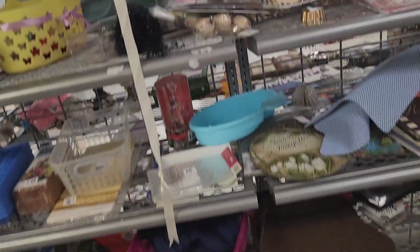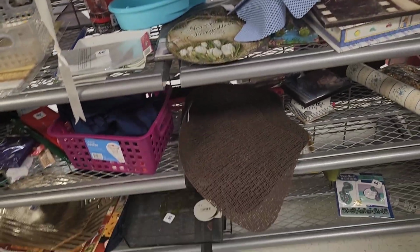I'm excited for this weekend. I plan on planting some stuff out in my garden. I'm so excited. I know it's random.